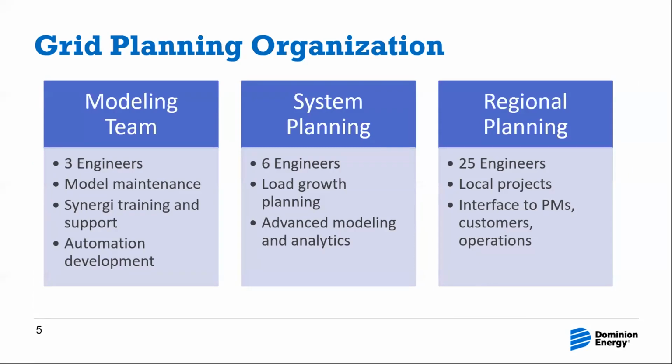We have a 3-person team just to work on the model. That includes Melissa, Paul Ireland, whom you may have met from previous meetings, and myself. We primarily build the model and maintain it, and we also do a lot of development with automation, and we're the first line of support for Synergy training.